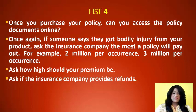Once you purchase your policy, you need to ask the insurance company, can you access your policy documents online? It's easier if you can go online and access your certificate as opposed to having them send it out in the mail. Once again, if someone says that they got a bodily injury from your product, you need to ask the insurance company the most a policy will pay out. For example, $2 million per occurrence, $3 million per occurrence. How much will the policy allow them to pay out? You need to ask the insurance company, how high should your premium be? You need to know. Also, ask if the insurance company provides refunds.